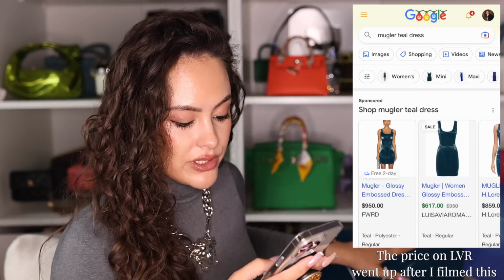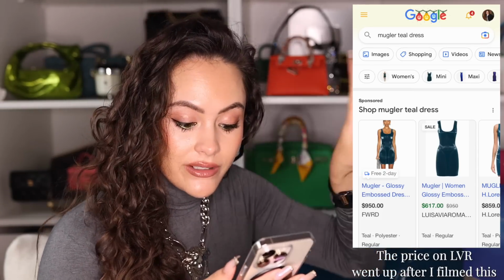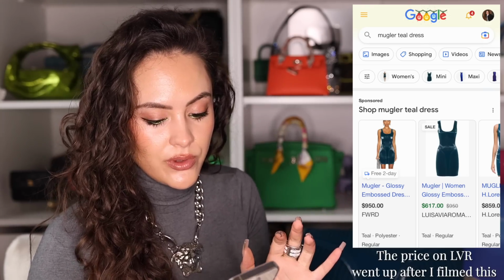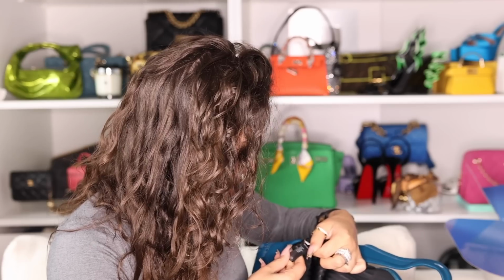Also, let me tally up the value of these. Right, so let me find out how much this dress is. Okay, so this dress is currently on Farfetch for $950. It is on sale on Luisa Via Roma for $528. So I'm going to tally up as we go. So we've got $528, bearing in mind I paid $580 for this box. All right? Okay, it's a size 38.